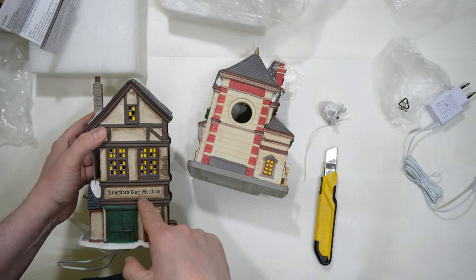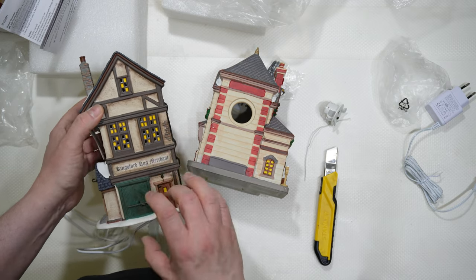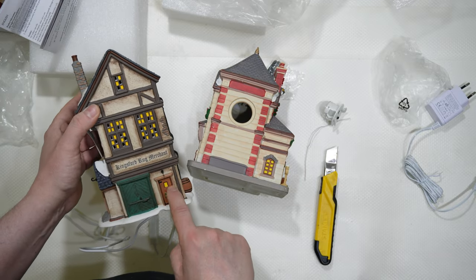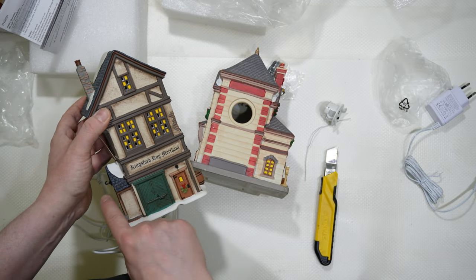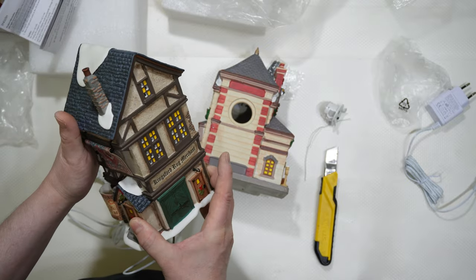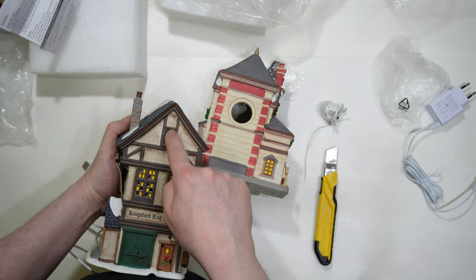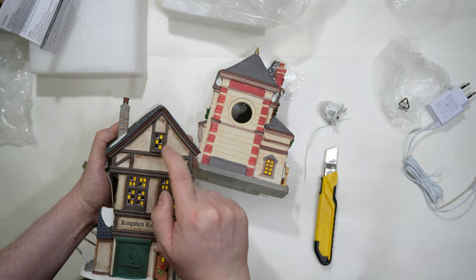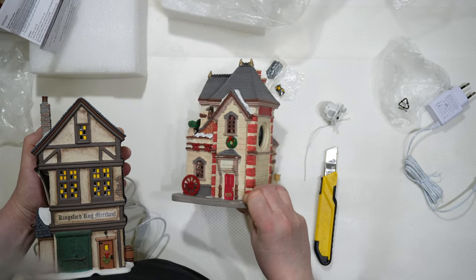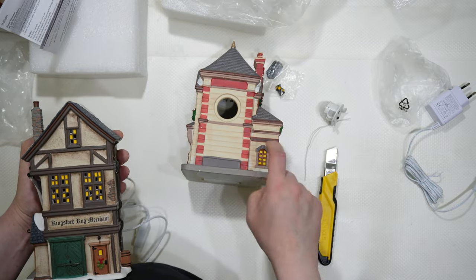Kingsford Rug Merchant, with a big secondary door for carriages, a secondary entrance here, the hooks, one hook here and the second hook here for the two lanterns that are not usable, some holes in the porcelain in the windows, things that Lemax doesn't have, and this is a difference from the back side.